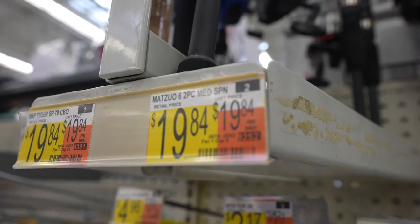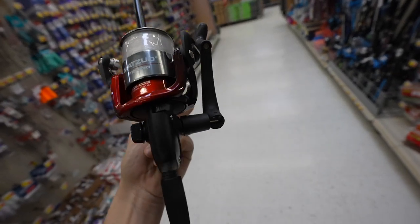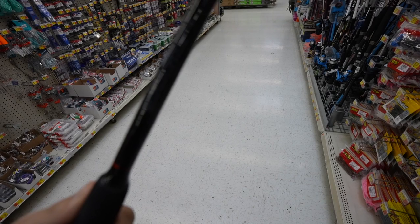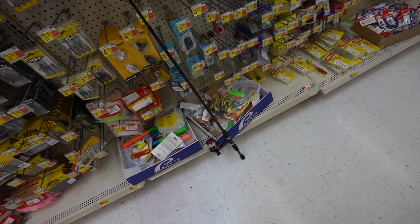I don't know. This is something I really haven't heard of before. Matsuo? I guess this is just his own brand. Matsuo, and for $20. Do they have others? Which one is this? Feels like medium action. Oh, a two-piece medium action. Yeah, 6 foot. All right, this is a contender. I'm just curious because I've never heard of that brand before.